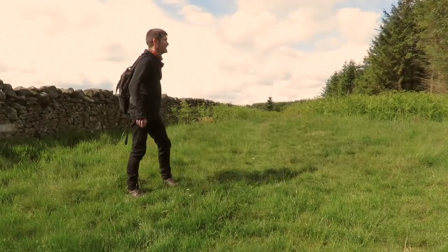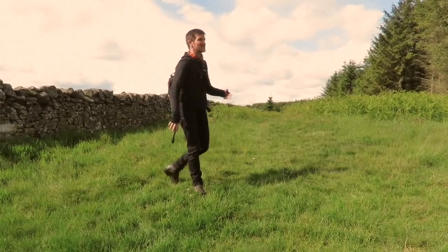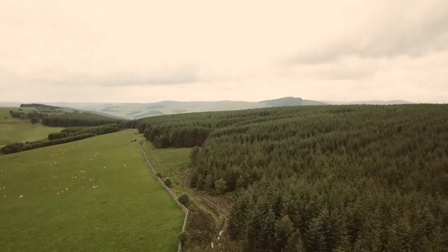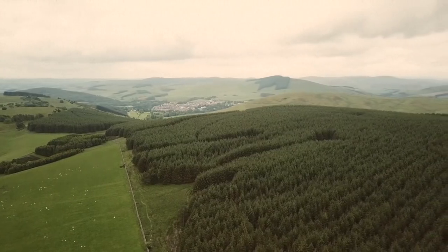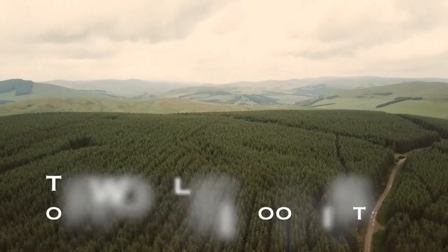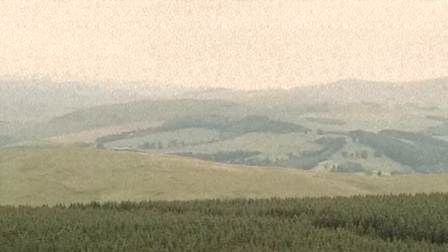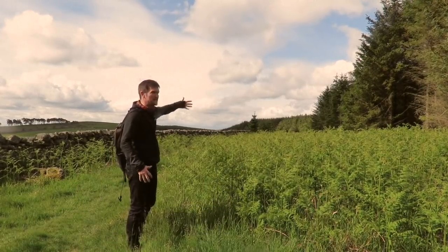We could potentially be rewriting the entire historical map of Galashiels and the Scottish borders here. But how does this Picts Hill, and if this was a settlement, or I'm sure it was, based on all the evidence I've just shown you, how does this tie in with the rest of the Pictish evidence and settlements around here? Well, let's put the drone up and have a look. You can see from the drone shot how close we really are to Torwood Brock. There's probably a visual line of communication between the two.